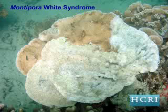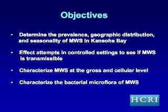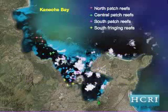It was first noted in HCRI-funded baseline surveys in 2004. It was found in higher frequencies in Conroy Bay than any of our other sites, but I'll get into that a little bit later. These are our 4 objectives. I'm going to start out by talking about some of the distribution data that we've collected. So these are our sites.